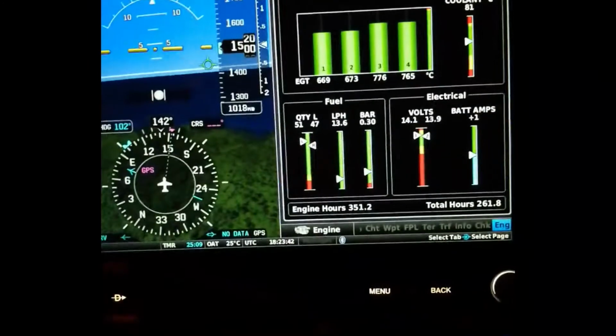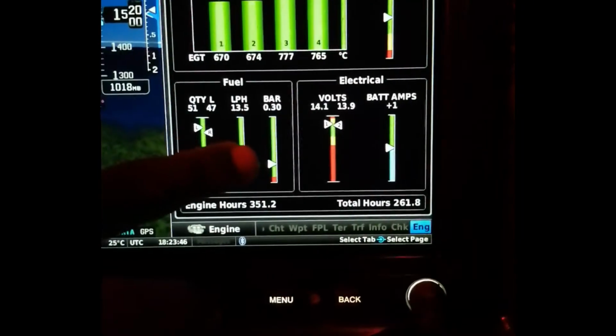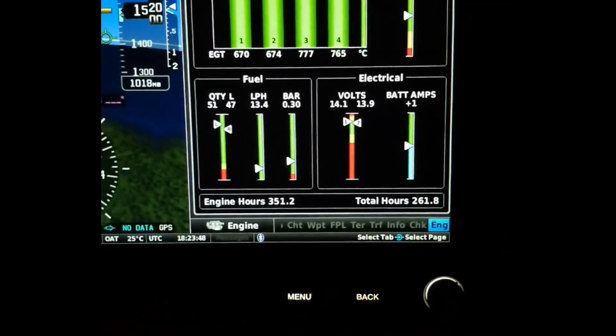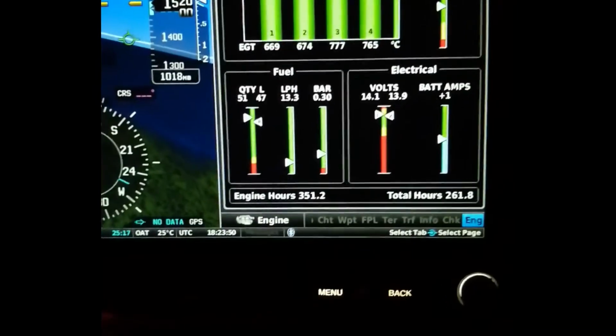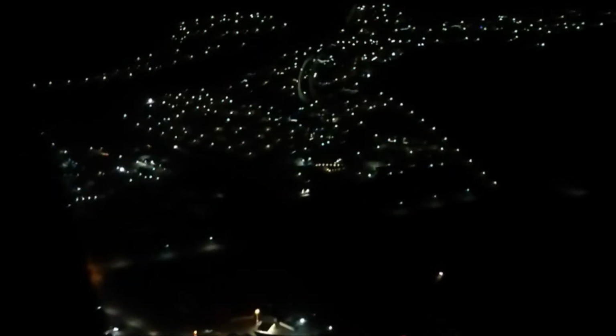Our fuel is doing great and we are currently burning 13 and a half liters per hour. So that is what is happening. We are currently coming up to the most unique point of Mosselbay. This is quite a beautiful sight with the moon.